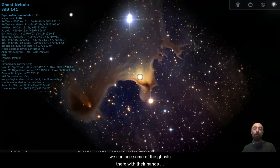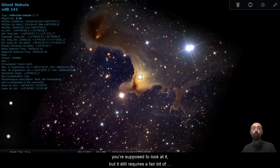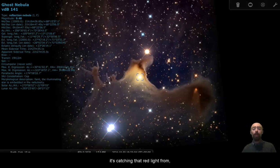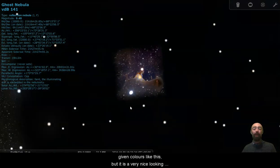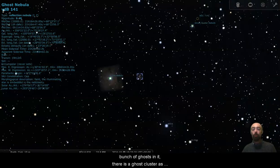Oh, there we go. We can see some of the ghosts there with their hands raised. It's upside down from how you're supposed to look at it, but it still requires a fair bit of imagination to see these things as ghosts and not just as formless billowing shapes of gas. This is a reflection nebula, so it's catching that light up. Yeah, it's catching the red light from... the reddish color usually means an emission nebula, so maybe this has been imaged in false color or with a different mapping. If you are looking at an object that is emitting a lot of red, emitting a lot of infrared, then it can sometimes be given colors like this. But it is a very nice looking nebula, and it does look like it has a bunch of ghosts in it.